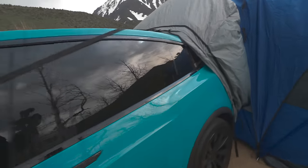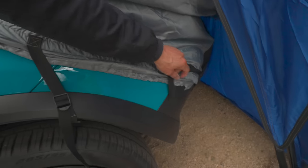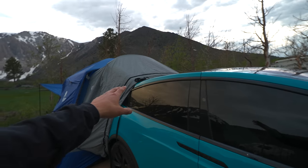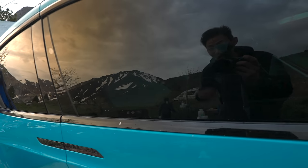This side's super secure. Like this ain't going anywhere. And it's because there is something on this side. They have straps where you could strap it on. There's tons of mosquitoes here, by the way. You see all these? Oh my God.